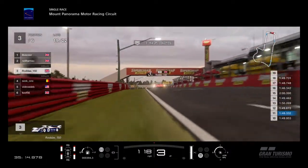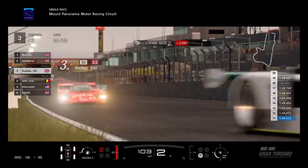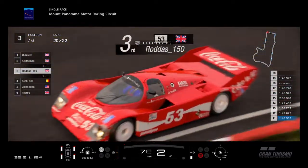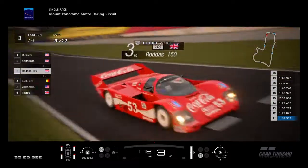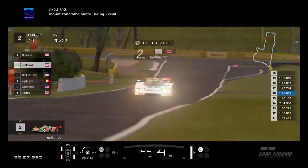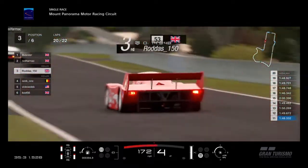Neil's fuel looking a bit more safe than Rodders, but again, I think we'll easily get to the end of the race with only 3 laps remaining in this race. Lap 20, 21 and 22. 3 laps to go in this race, and it's Neil ahead of Rodders still. Last lap time's 50.0 for Neil and a 48.9 for Rodders. Rodders is within drafting range.